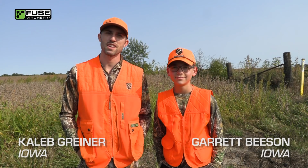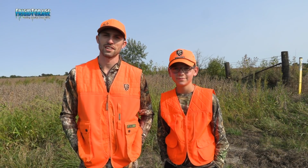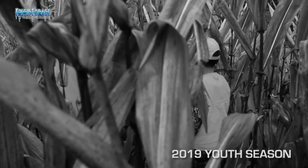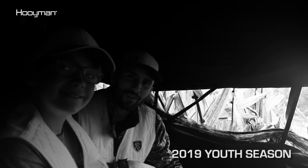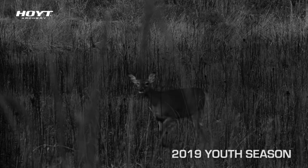Today is September 19th, and it is opening day of youth season here in Iowa. I've actually got Garrett with me today. Garrett and I did some youth hunting last year at a different piece of property, but we only saw some does. We were trying to get him his first buck last year, and we're still trying to get him his first buck this year as well.